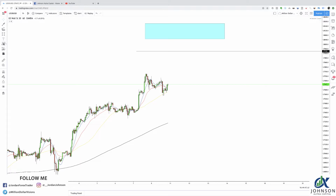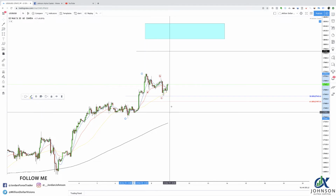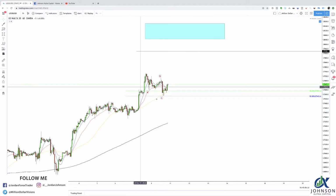I'm looking at this setup on the hourly time frame. I'm looking at this as an A, B, C corrective structure. Let's draw some Fibonacci on here. You can see we just nicked the 50, so we didn't quite get to the 50. So let's take the 61.8 off. We're in between the 38.2 and the 50, so this is a good area that we are in.